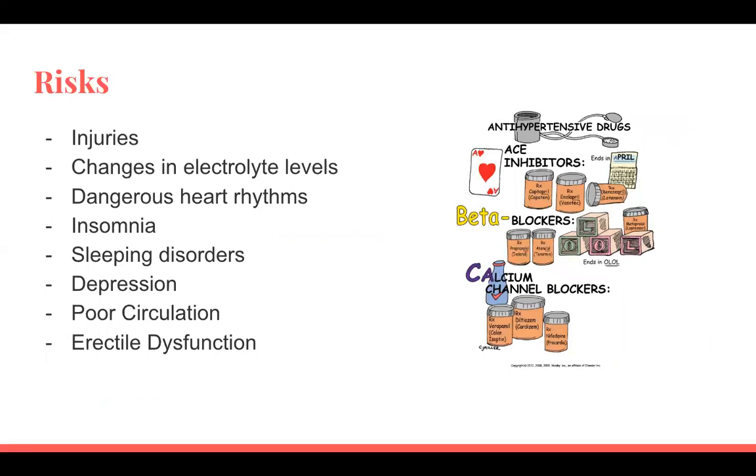Some risks include injuries, changes in electrolyte levels, dangerous heart rhythms, insomnia, sleeping disorders, depression, poor circulation, and erectile dysfunction. Some older adults have a sudden drop in blood pressure when they stand up, and antihypertensive medication can make these worse. And older adults can get dizzy and sometimes get injured. Some antihypertensive medications change your electrolyte levels as you lose extra fluid in your urine. Too high or too low levels of potassium can cause dangerous heart rhythms as well.